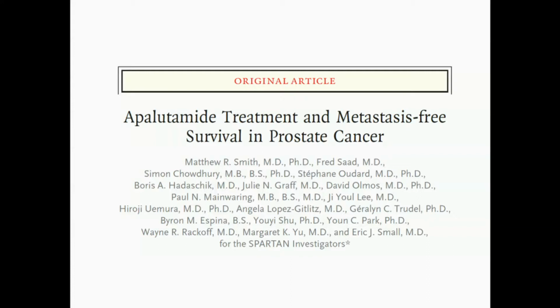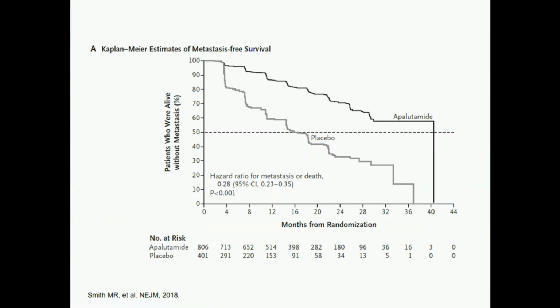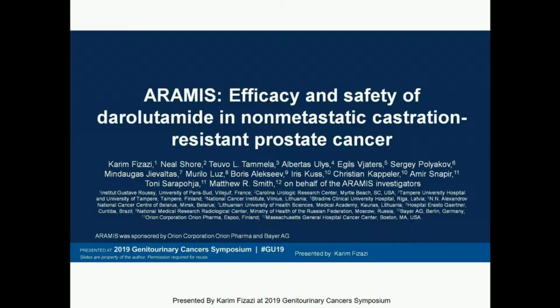Apalutamide was studied in the SPARTAN trial, a very similar patient population, though this group of patients may have had small pelvic lymph nodes up to 2 centimeters, less than or equal to 2 centimeters. And the patients were randomized 2-to-1 to apalutamide versus placebo, followed again for this metastasis-free survival endpoint. Again, PSA had to be at least 2, and they had to have a doubling time of less than or equal to 10 months. Significantly prolonged metastasis-free survival was associated with apalutamide as compared to placebo, which led to the approval of apalutamide in this setting.